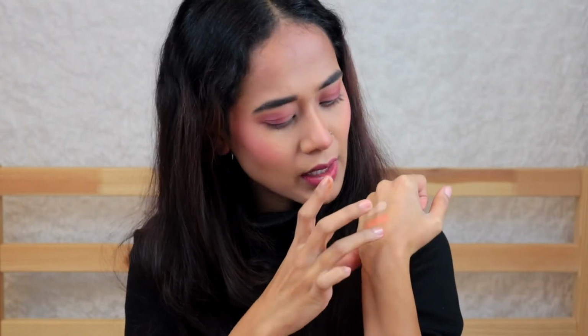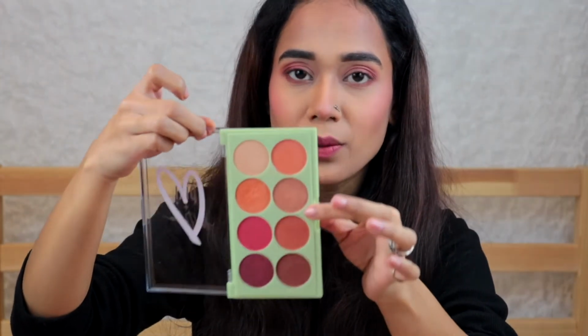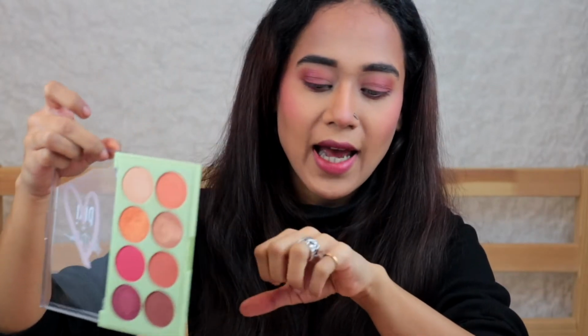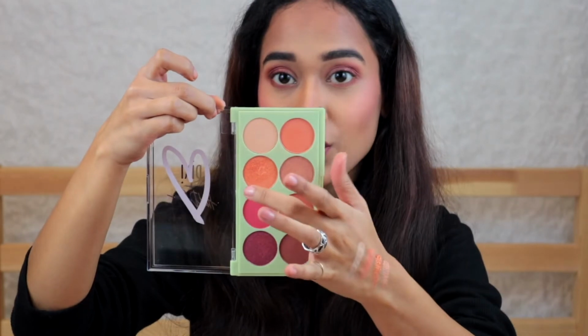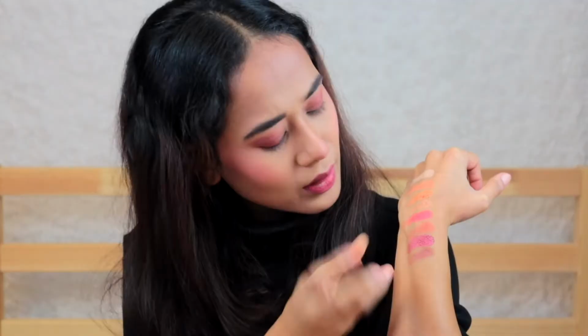So that's the first shade, the coral color. This is the one that I feel is a little bit flaky, but the gold right next to it, Philippines, that's not as flaky as the Best Femme. So this one over here is a little bit flaky. Only the shade Oh My Femme, and this one actually too is a little bit flaky. So these are the shades.